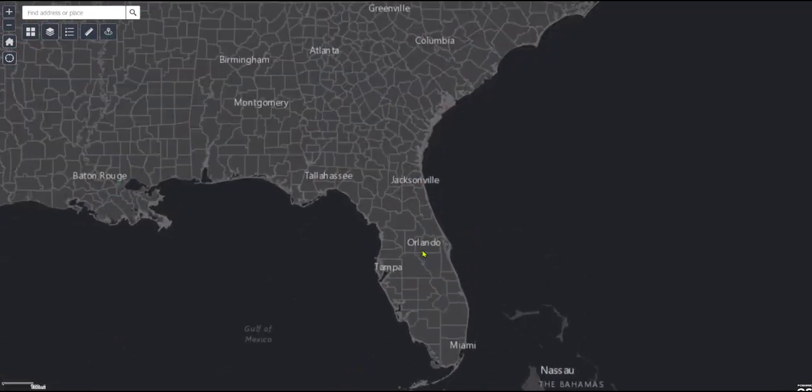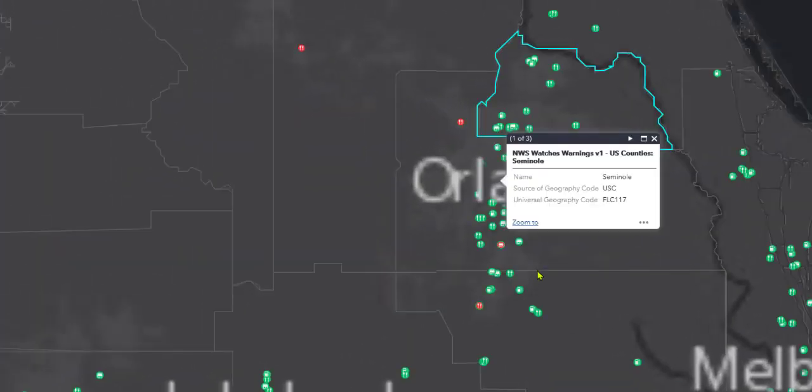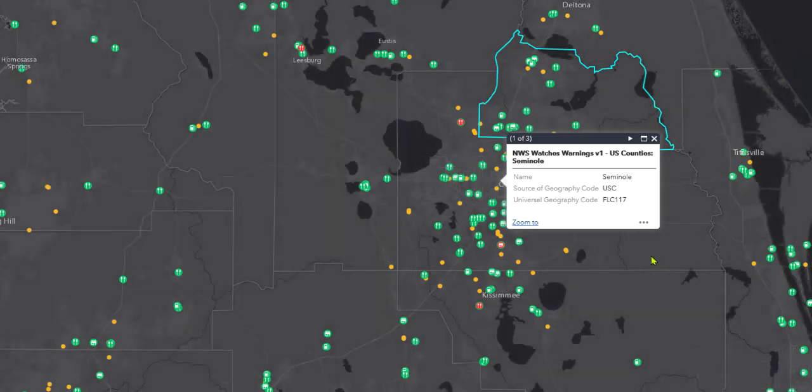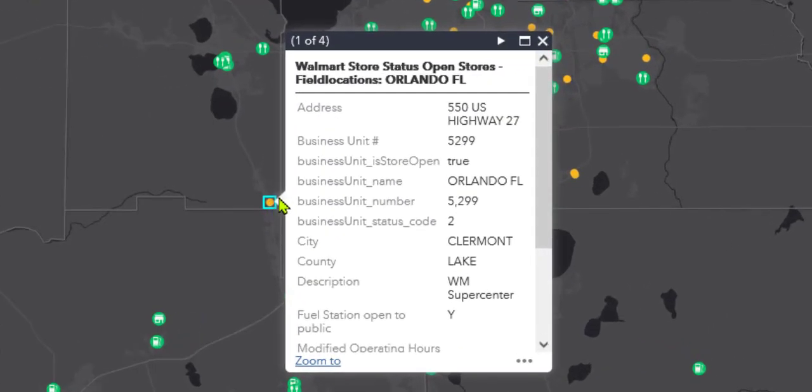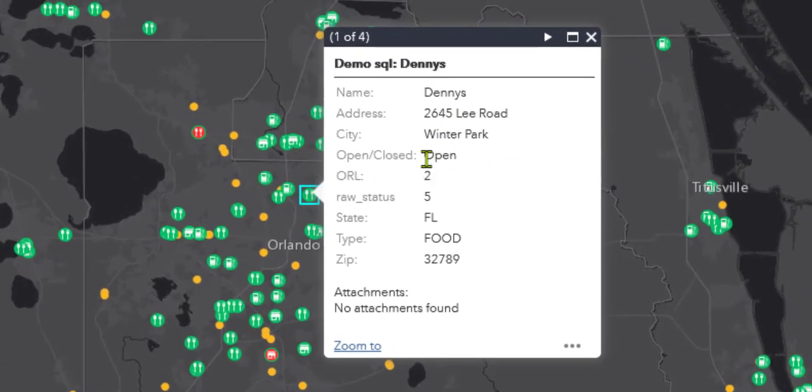But if I double click on one of these, or single click and hit zoom to site, then I can come in and I can get a much more granular view. So yellow is the Walmart stores. And then the rest of these are just restaurants and hotels. You can see the status here is open.